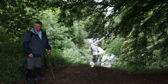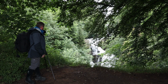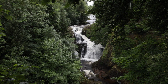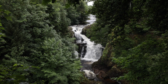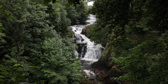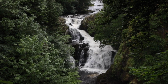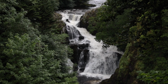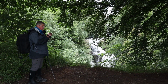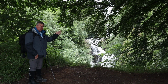Okay, well, I've reached the first viewpoint overlooking the Reekie Falls, and I have to say I can now understand why they're called one of the most spectacular falls in Scotland. They're absolutely stunning. So the top of the falls is actually split into two. You've got the top half, which is 6 metres high, and then the bottom half, which is 18 metres high. And when the river's in full spate, the waterfall's so full of water it actually looks like it's one single waterfall, but it's actually two waterfalls, one cascading into the other.